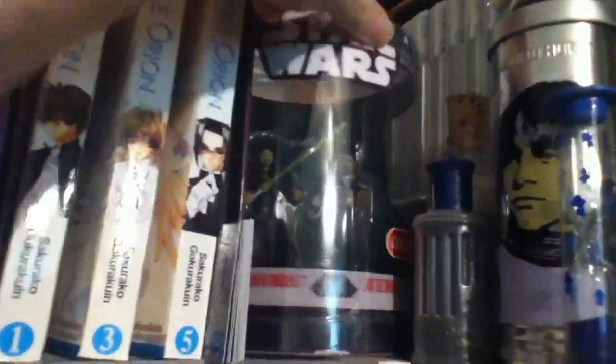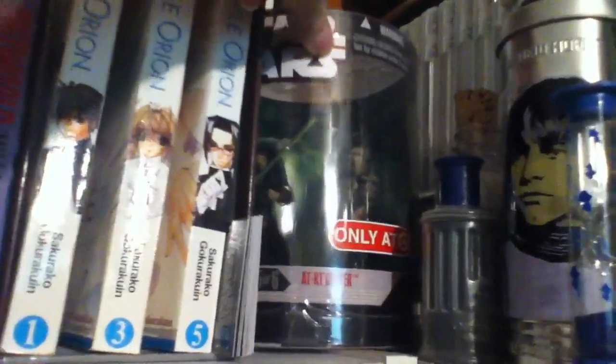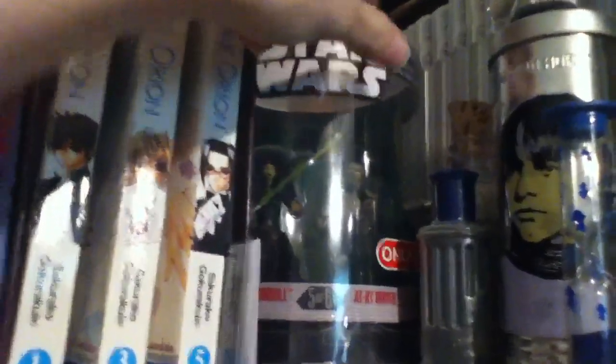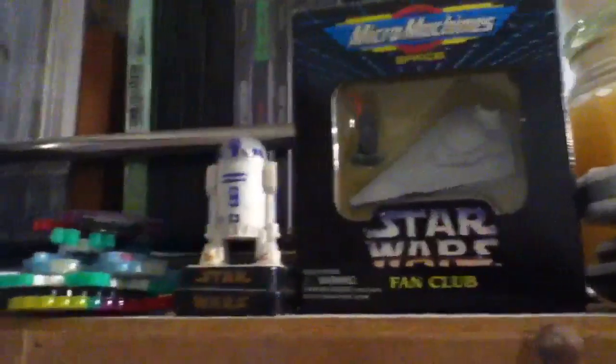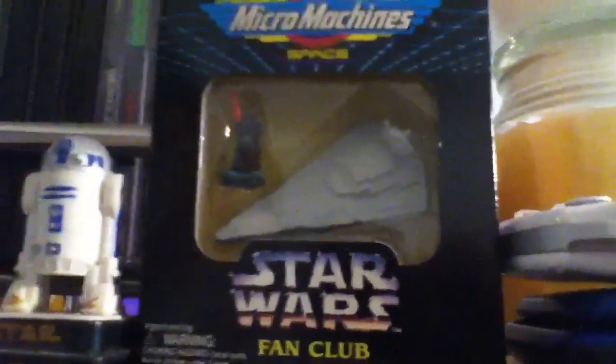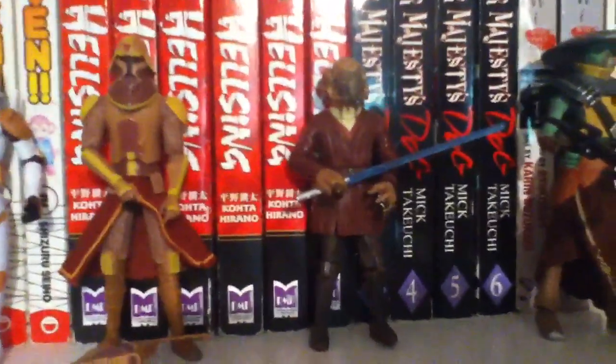Target exclusive. Comes with Luminara and a Stormtrooper of some kind. I wish I'd gotten the others, but I didn't. R2-D2 stamp, and then that, and then over here, I don't know his name, don't remember his name. Flame throwing stormtrooper. Awesome. It won't stay in his hand.